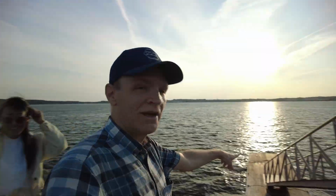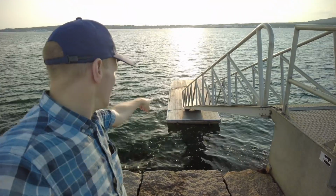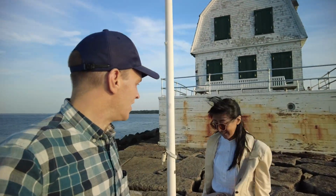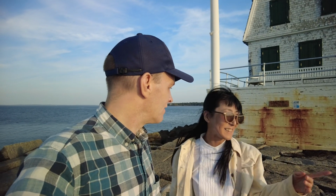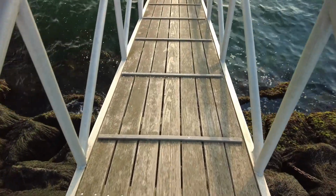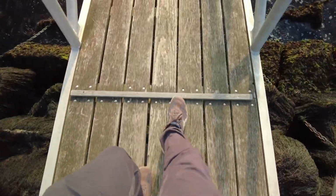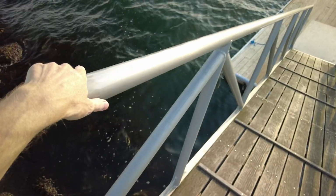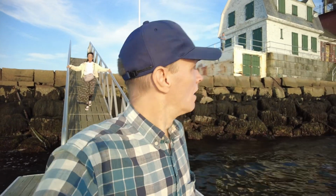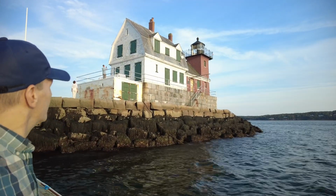Here's the final thing. I'm going to go down to this little floating thing, get a better shot of the lighthouse, or a shot. I really haven't seen the lighthouse yet. And you're going to stay here, right? Now I can go, I guess. Sometimes it really rocks in the wind, but we'll see what happens when we get down there. I hope I don't lose my cap. Yeah, you can see the lighthouse from here. Here you go.